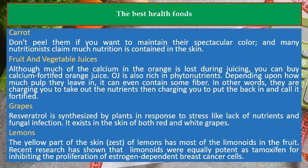Grapes. Resveratrol is synthesized by plants in response to stress like lack of nutrients and fungal infection. It exists in the skin of both red and white grapes. Lemons. The yellow part of the skin, zest, of lemons has most of the limonoids in the fruit. Recent research has shown that limonoids were equally potent as tamoxifen for inhibiting the proliferation of estrogen-dependent breast cancer cells.